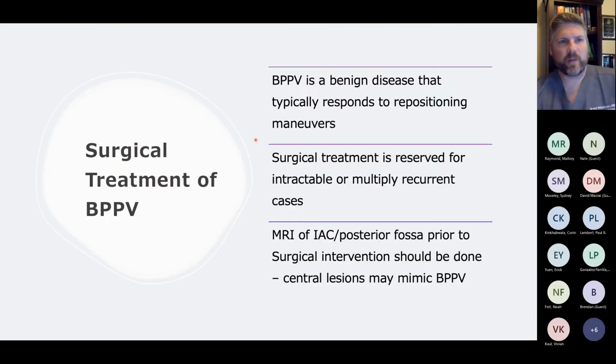So just a little bit about surgical treatment of BPPV. This is a benign disease. It typically responds to repositioning maneuvers. However, surgical treatment may be necessary occasionally. In patients who have intractable cases or multiple recurrent cases, the surgery is effective and safe, but not without its risks. And so in these cases, surgical treatment may be offered to certain patients.